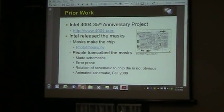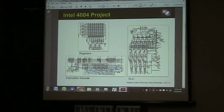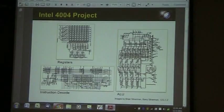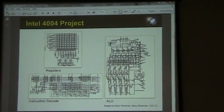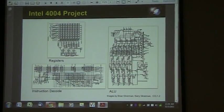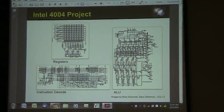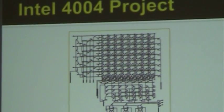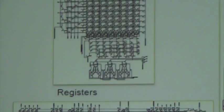So we talked about the 4004. These were the schematics. Unlike the 4004, we did it from the schematics. So this is what Intel basically supplied us, and from that we built a working simulator. The essence of our simulator is to take transistors and wires, build a network of how they work together, and then simulate, in this case, NMOS.